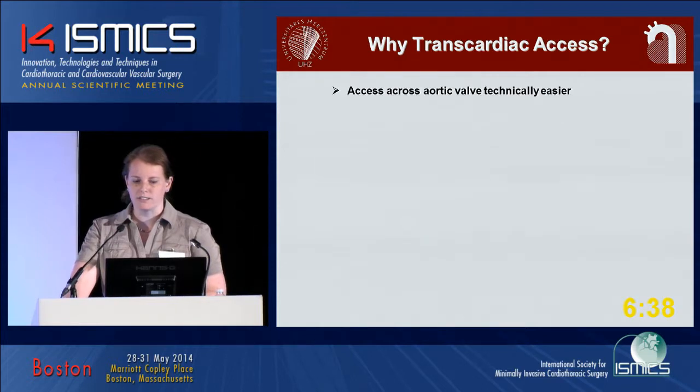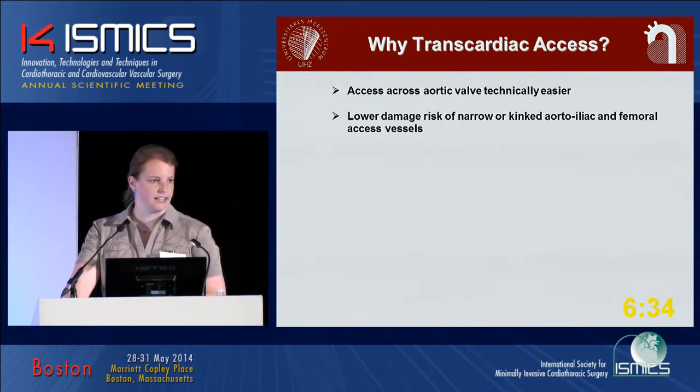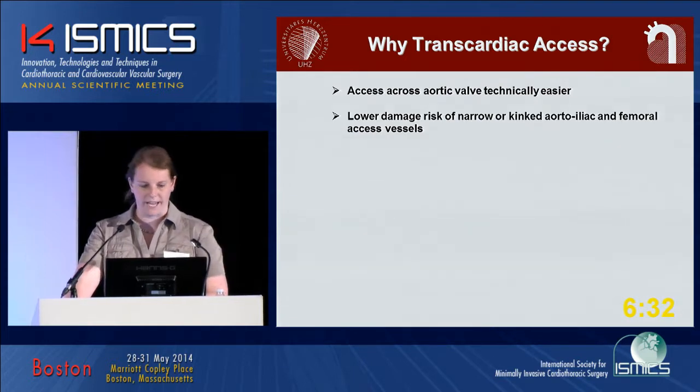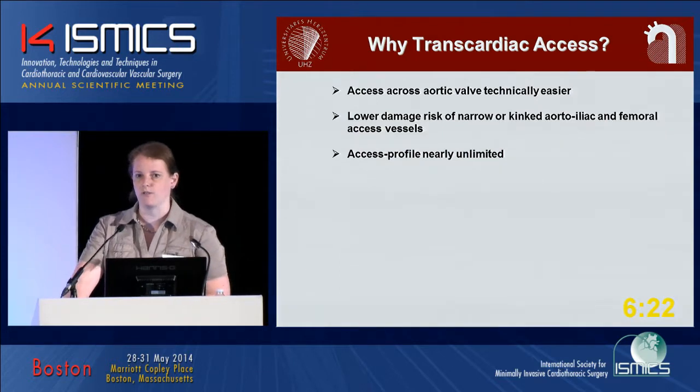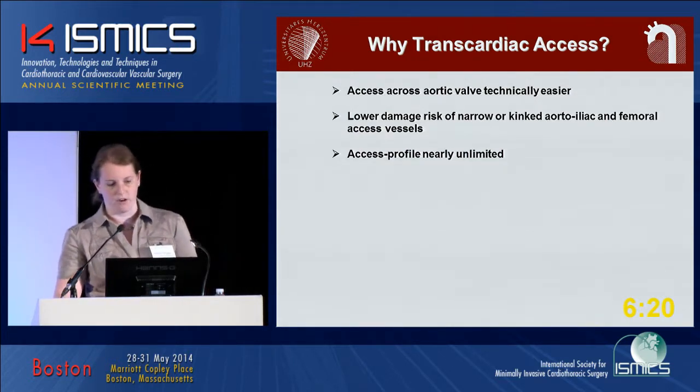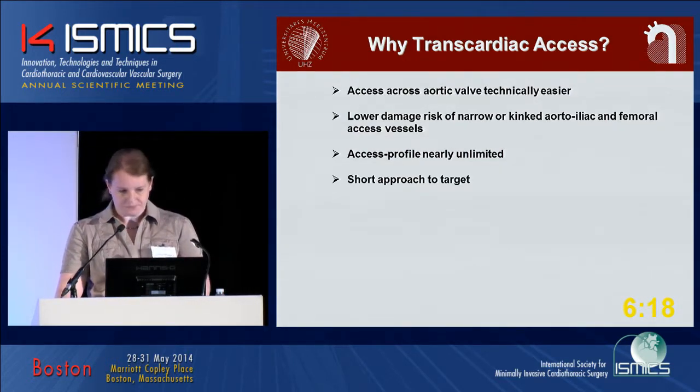So why should we use the transcardiac approach? The access across the aortic valve is technically easier if you use the physiological way. You have a lower damage risk of narrow or kinked aorta, iliac, and femoral access vessels. You have a nearly unlimited access profile, and the stent grafts, especially for the aortic arch, are quite big. So the access profile is unlimited.